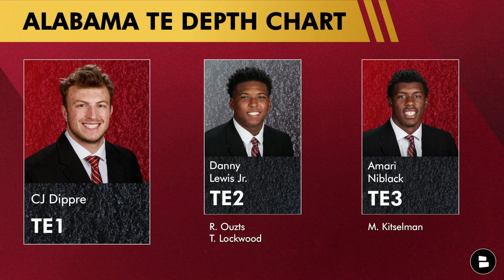Again, you'll see some rotation here. The skill guys are all going to rotate. I think you'll see more two tight end packages than what we have seen in recent years from the Crimson Tide. Not to the same level that Tommy Rees used at Notre Dame. There is no Michael Mayer on this team at tight end, but there are some intriguing young pieces, Dupree Lewis, Nyblack, who could make a big impact for the Crimson Tide this upcoming season.